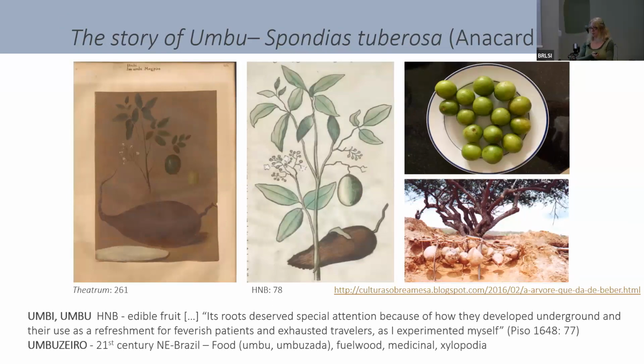And this is the story of Umbu. This is Spondias tuberosa. And here you can also see in the Teatrum, in the woodcut, in both, they make quite prominent this tuber. They put it in the foreground in the Teatrum, they put it in the back in the woodcut. Here it has more artistic detail, let's say. Here it looks more like a mouse or something, but still it is showing the flowers, the fruits. It's quite similar one to another.